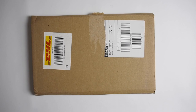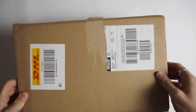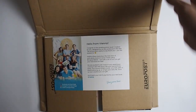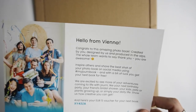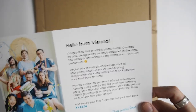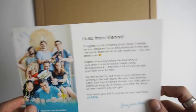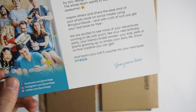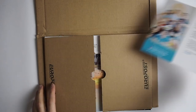So first of all, let me show you how it came packed. So it was in a box like this, really thin and flat packed, and when you open it, there is a note in it which says, "Hello from Vienna." The interesting thing is it says, "Hello from Vienna," but the book came from Germany, and it says that they are producing the books in Germany. So the office might be in Vienna, I'm not sure. And also, in the end, you see there is a €5 voucher for your next book and the code. It's really great that when you do a first book, they already give you a discount for a second one, so encouraging you to do more and more. So the book comes like that.